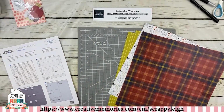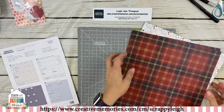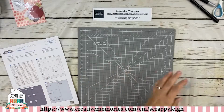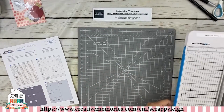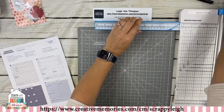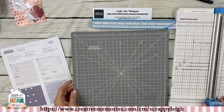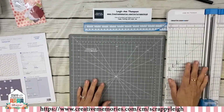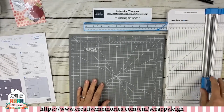All right, so with that being said, the first thing we're going to do is start cutting. So you're going to need your paper trimmer. I have my favorite, which if you don't have the Creative Memories trimmer, you are going to want it after this event, I am sure, because it is the most fabulous cutter ever.